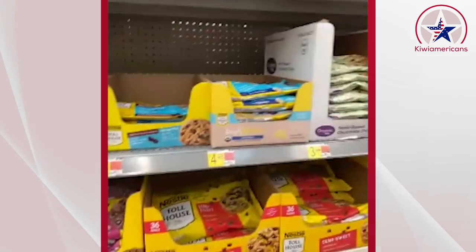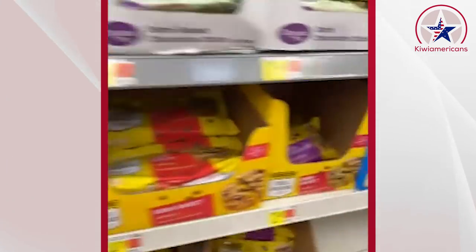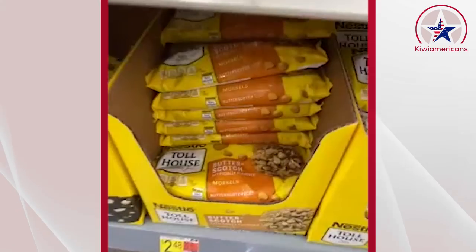Let me show you what's happening with this. Bam. Do you see that? Bam. That's happening. Wow. Look at all these chocolate chips. How much are they? Oh, $4. Funfetti. That one's a Ghirardelli 24 ounce for $5.58. Or would you like white chocolate? Or butterscotch? Just saying.